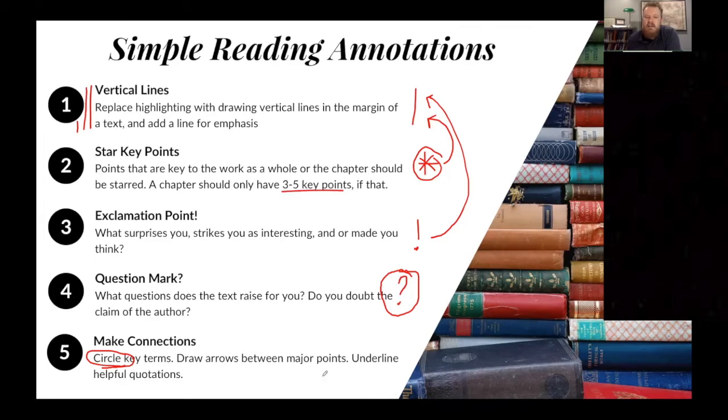And then underline helpful quotations. A little trick that I do, specifically if you know that you're going to be writing on a material later, is I just write a Q in the margin. So anywhere that I draw a line to indicate the boundaries of the quotation, I write a Q in the corner of the page. And so that tells me that on this page, there's an important quote that I need to include in my writings later.